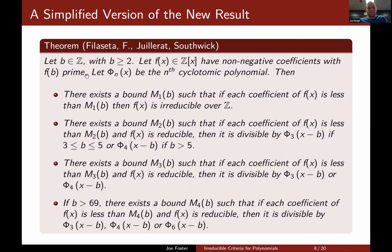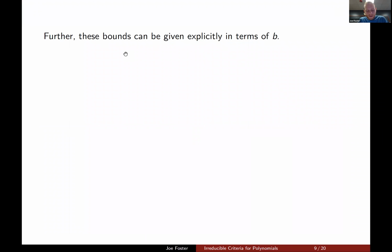But the goal is to find criteria based purely on looking at coefficients, where f is going to be an integer polynomial with non-negative coefficients taking on a prime value. We're trying to list criteria to determine the irreducibility of f just by looking at the coefficients. All of the bounds that we find can be given explicitly in terms of b.